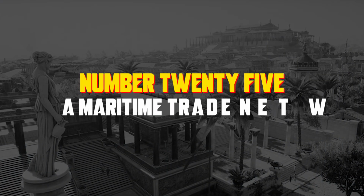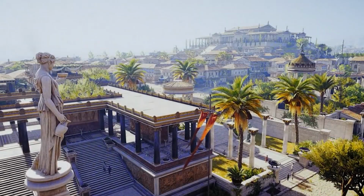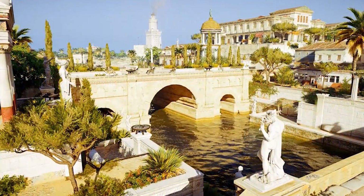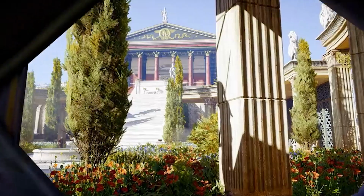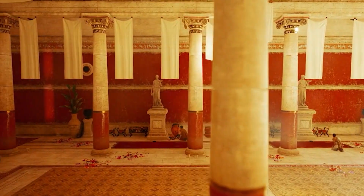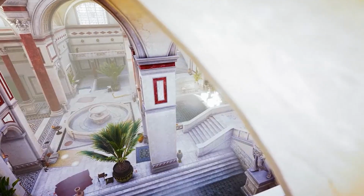Number 25. A maritime trade network. I don't know about the island being a secret alien base or prison for the devil, but I can tell you with surety that it was once a maritime trade point. As I mentioned before, a lot of the different symbols and carvings found on this mysterious island have also been observed at different sites across the globe. And that means this island had culture.